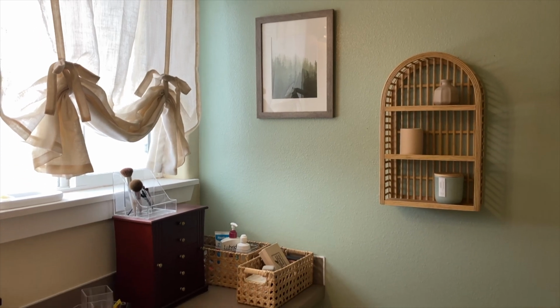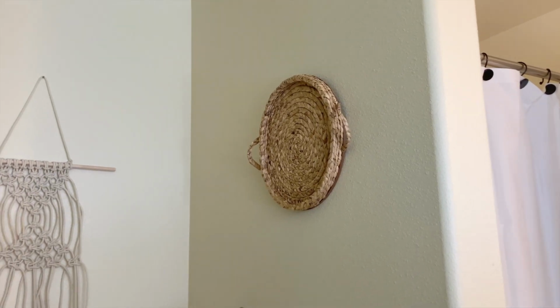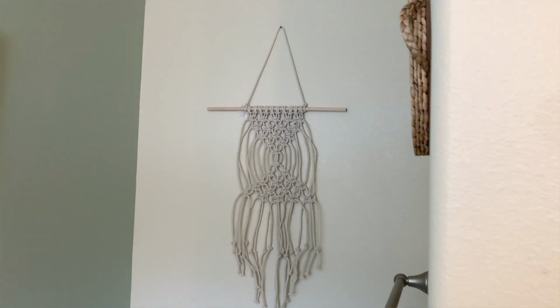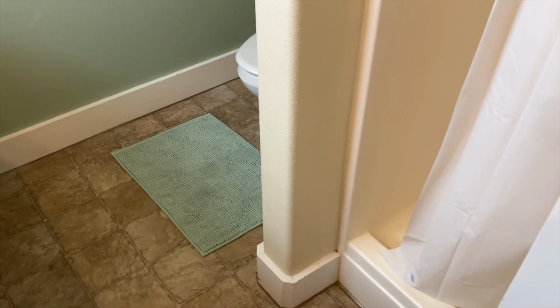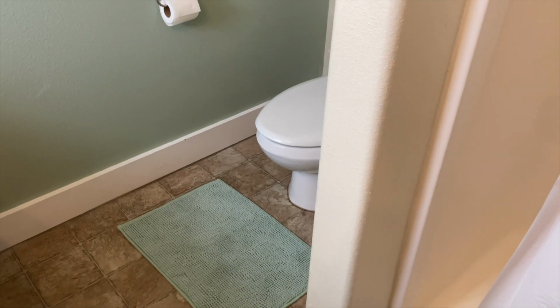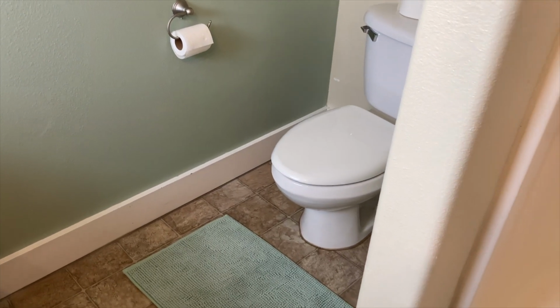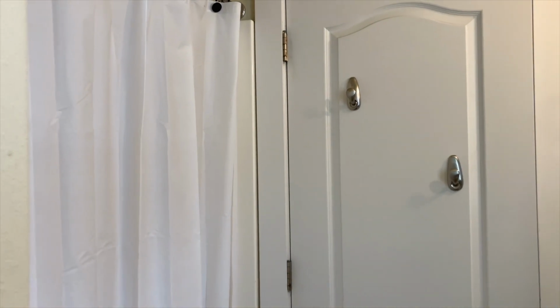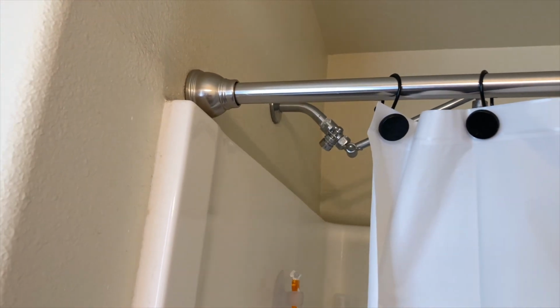And then I had this woven basket decor that I put up above their towel rod to dress it up a little bit. She also had this macrame that her daughter made, my cousin, that had just been hanging out in her room for ages, so I thought I better hang it up. I put it over the toilet to match that green color we're working with. I got a green shower mat, bathroom rug, whatever you call it. In replacing the shower curtain rod, I also added new updated hooks just to freshen it up a little bit. And that was pretty much all I did.